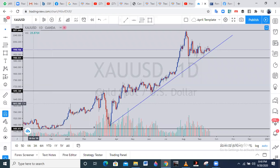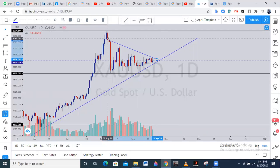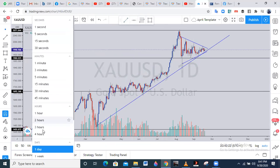Until that gets broken, I'm not selling. If you can see the wicks here, they are higher lows. This is a low, this is a higher low, this is a higher low, this is a higher low. So the market keeps forming higher lows, even though it seems to be forming lower highs as well. So we are more like in a triangle that will most likely break out anytime soon. If it breaks up, which I think is most likely, but anything is possible, good. If it breaks down, good. But I'm more concerned about the higher lows it's forming than any other thing. That's what I see on gold.